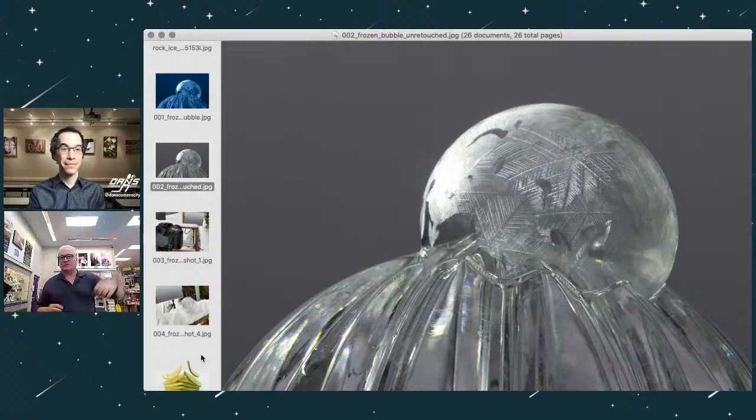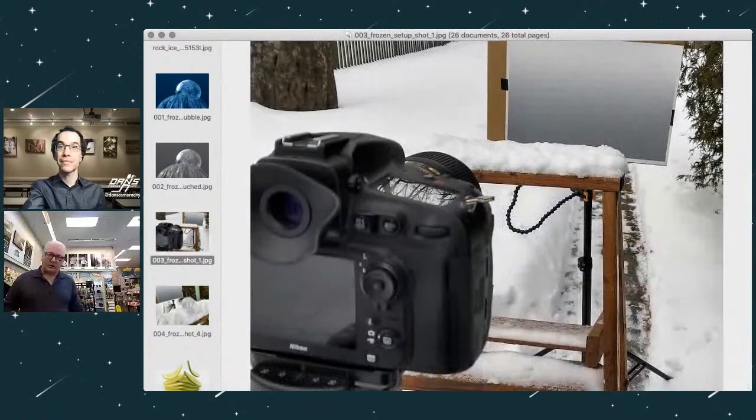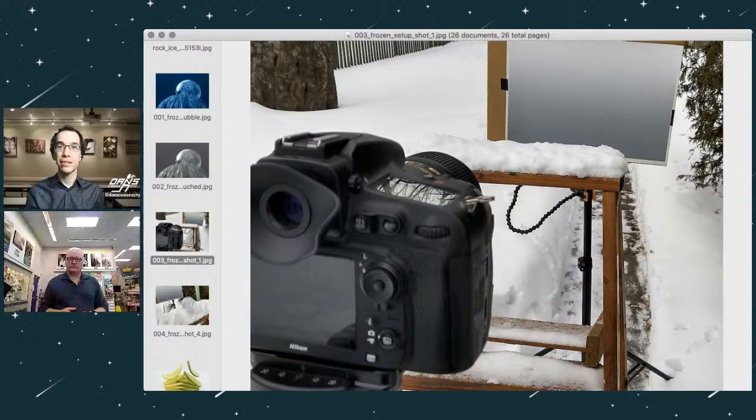And this is what it looked like in the camera, but I knew I had something when I got a little bit of sharpness on it. And if you take a look at the next shot, we can switch to that. Yeah. So this is your setup? This is the setup. Yeah, there's a bit of work going on.